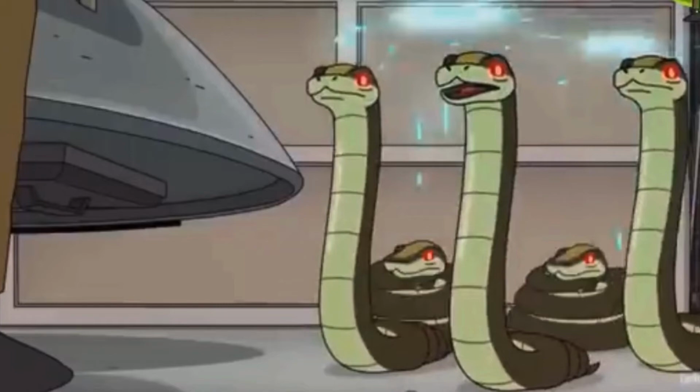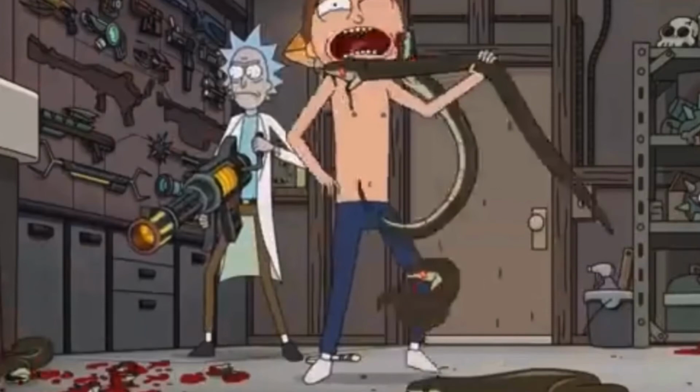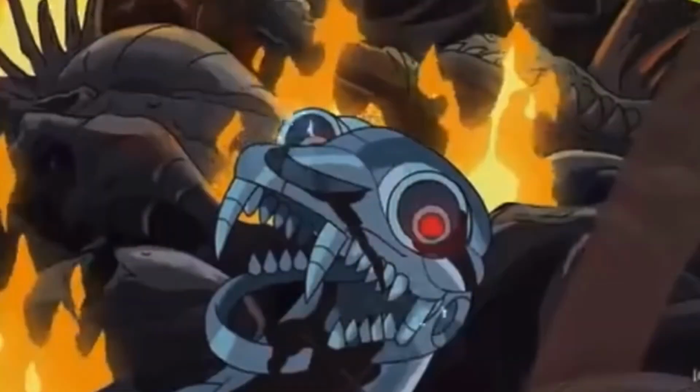So anyway, there's another little robot that kind of looks human, but he's ugly looking, has like a snake head almost, and he has a little bit of skin on him. He's supposed to be like Kyle Reese, and he's like trying to protect Morty and the family. He gets killed immediately. So they have a big mess.